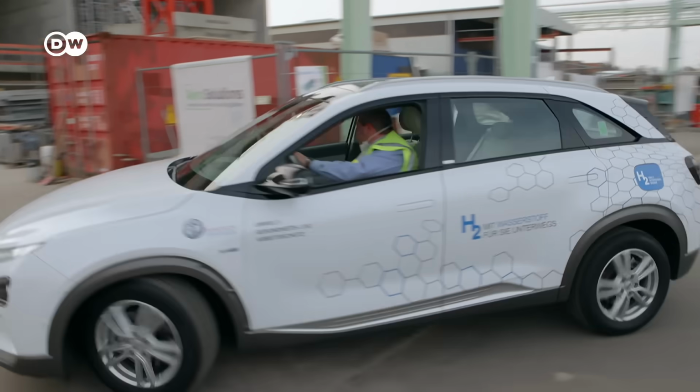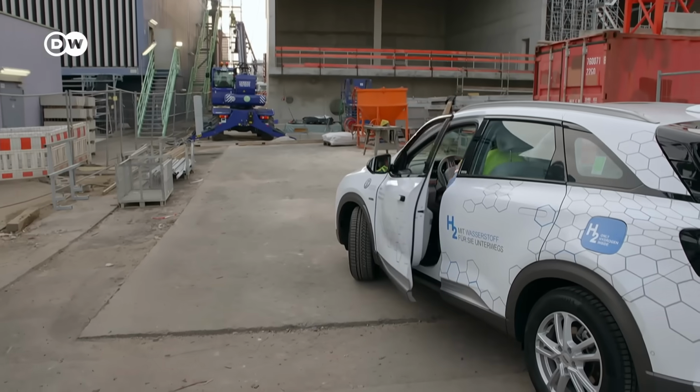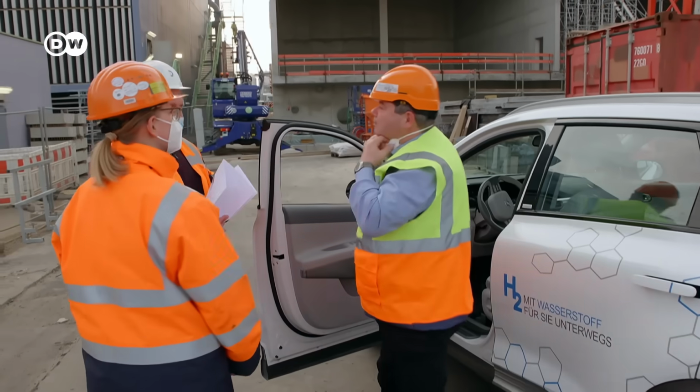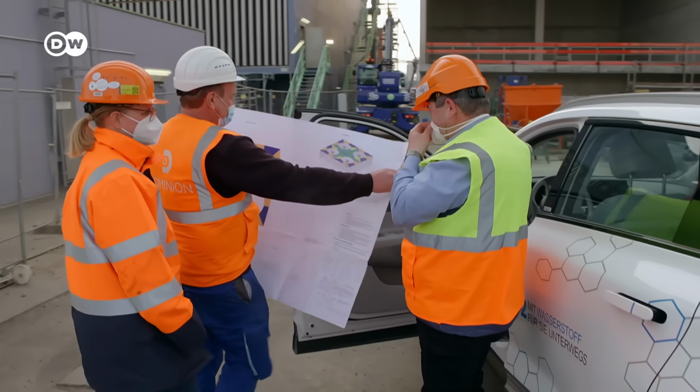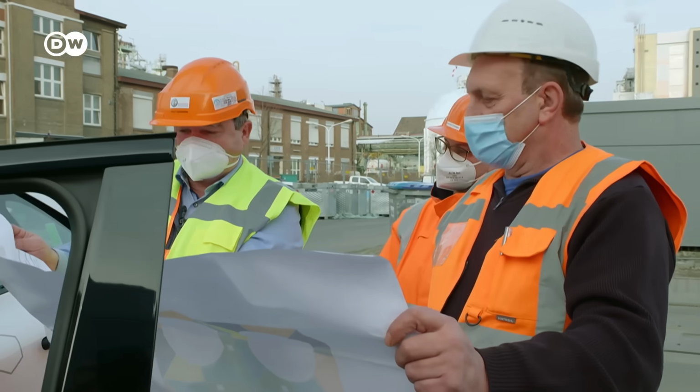Ralf Oeswein is on his way to a meeting at a construction site. He too believes in the future of hydrogen and in a mix of different climate-friendly technologies. Diesel and gasoline engines, on the other hand, are a relic of the past. Only a bit of sentimentality remains.